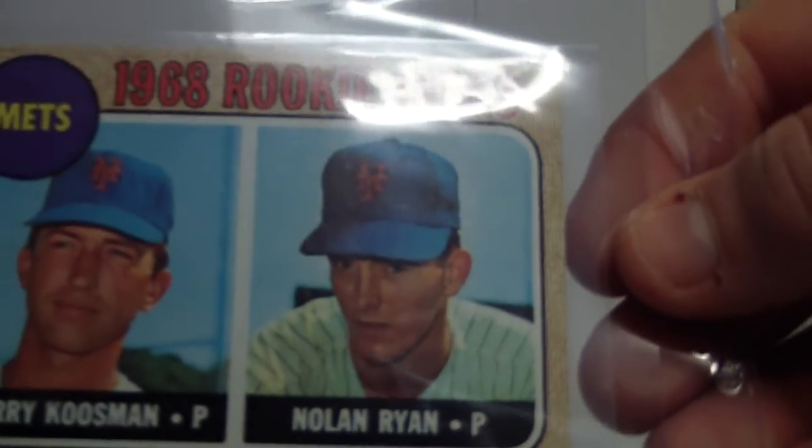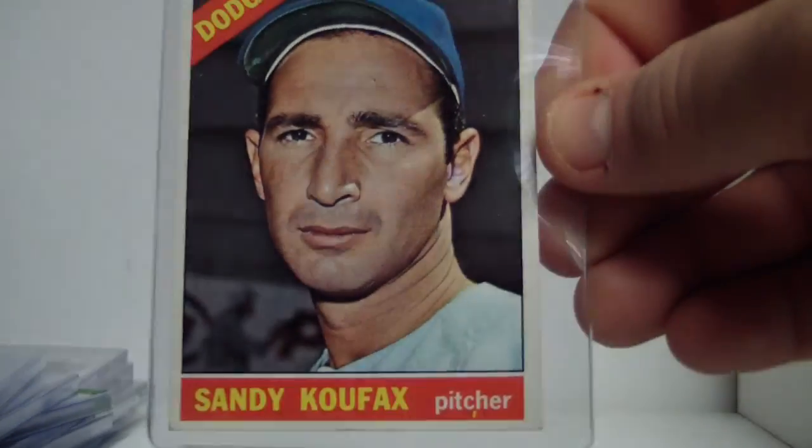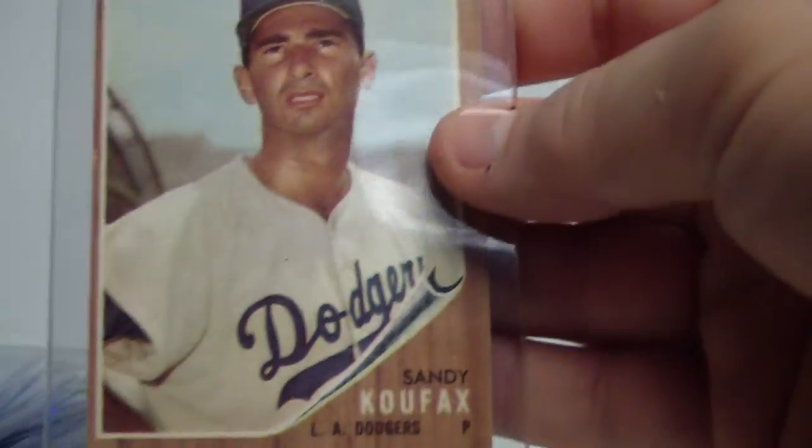Aaron. Another Nolan Ryan Koosman rookie. Pete Rose. Rod Carew. Sandy Koufax. Pete Rose. Bob Gibson. Mickey Mantle. Sandy Koufax. Roger Maris. Sandy Koufax, Roger Maris.